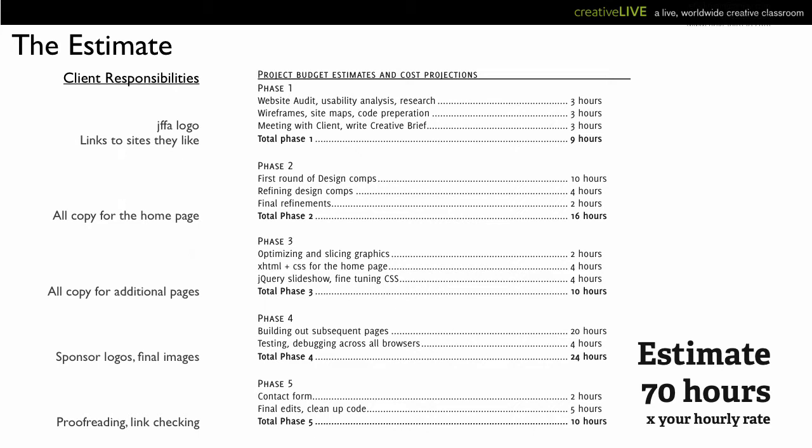If you look at the first week, I don't know if you can read that, but I want to do a website audit, a usability analysis, and some research of competing sites. I wanted to build my wireframes, my sitemaps, do a little bit of code preparation, which is what we're going to look at today, and my time meeting with a client and writing a creative brief. I'm estimating that this is going to take me 9 hours, and this is the bulk of what I'm going to show you this week, before I even open up Photoshop, before I even design anything.